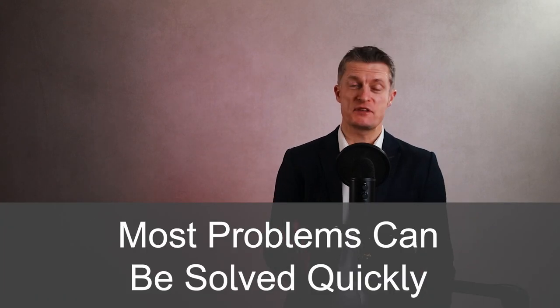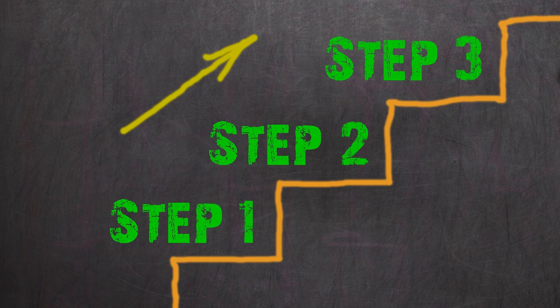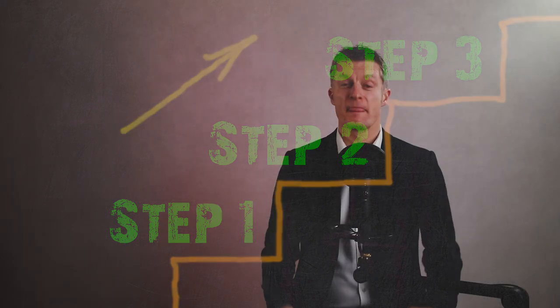Most problems can be solved quickly at work because you, your colleagues, or your manager come across them regularly and know the steps to solve problems being faced. For the new problems that no one has solved before, or for problems that have not been solved very well before, go through these 7 steps to improve problem-solving skills at work.